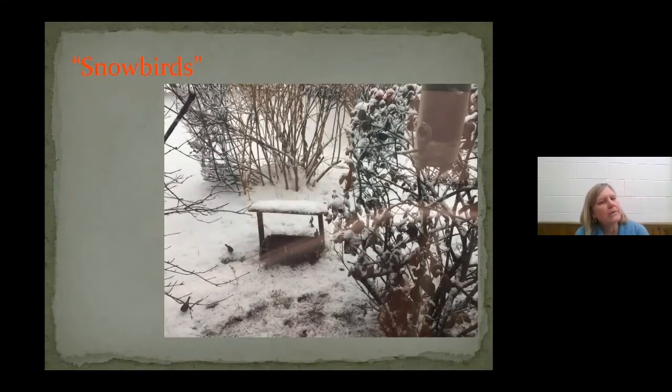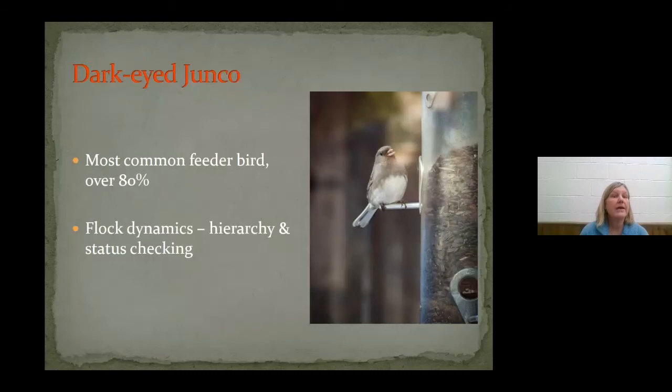Now we're looking on the ground. Platform feeders, birds that are going to feed on the ground, snowbirds. If the dark-eyed junco comes, that's the bird that's featured here, then cold weather is really close behind, just like you can tell that with a lot of residents of New England, they may head south. The most common feeder bird, it shows up at over 80% of feeders across North America.